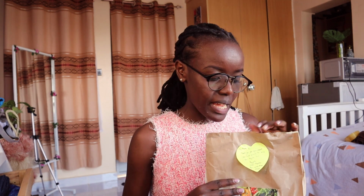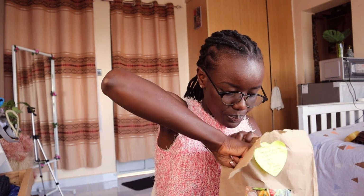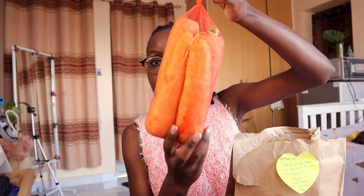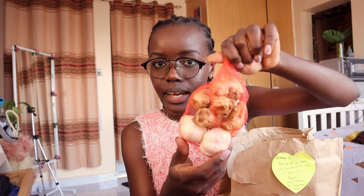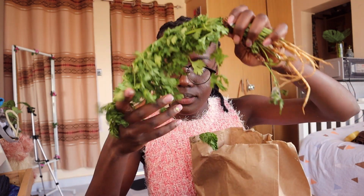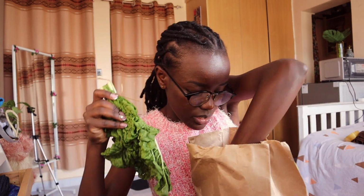So for the 1400, let's see what we got. And then she also delivers at a fee of 100 bob around Nairobi. So I got these onions, carrots, garlic and ginger, some potatoes, dania in two batches. And then I also got some spinach.